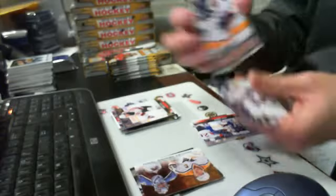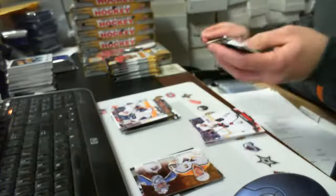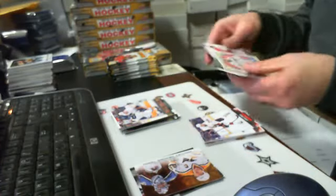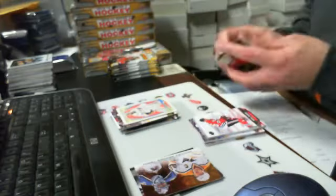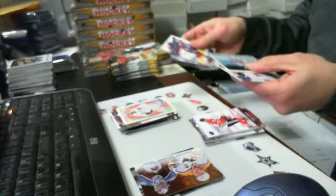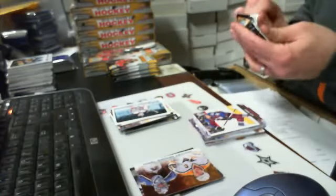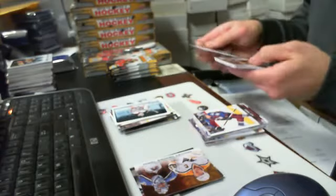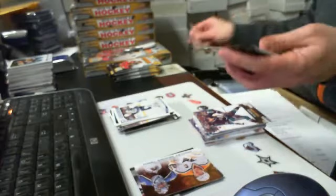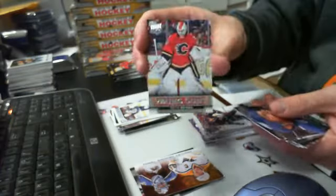We have a Taylor Beck Young Gun for the Predators. O-Pee-Chee rookie retro of Marek Mazanec for the Predators. A Hockey Hero of Dominik Hasek for the Buffalo Sabres. A Jacob Trouba O-Pee-Chee rookie for the Jets. A Sven Baertschi Young Gun for the Flames.